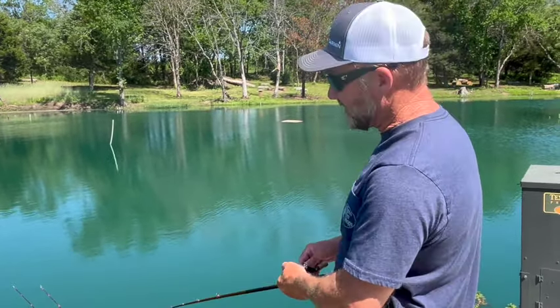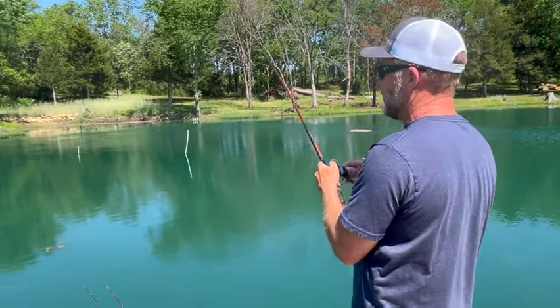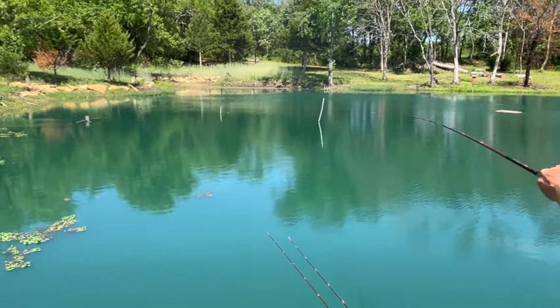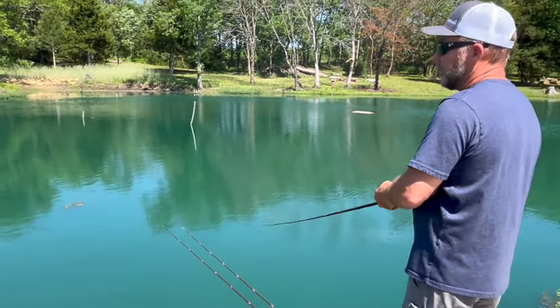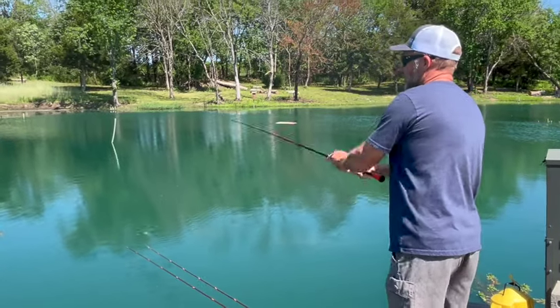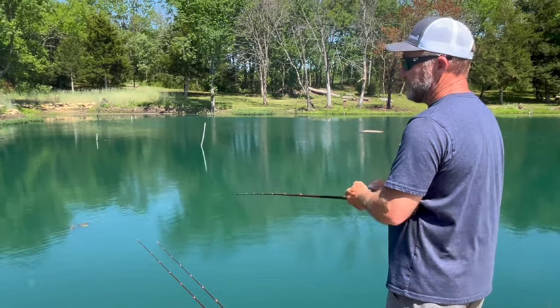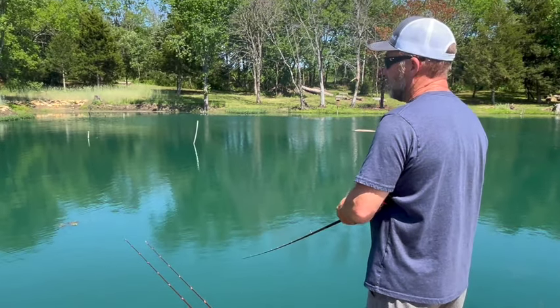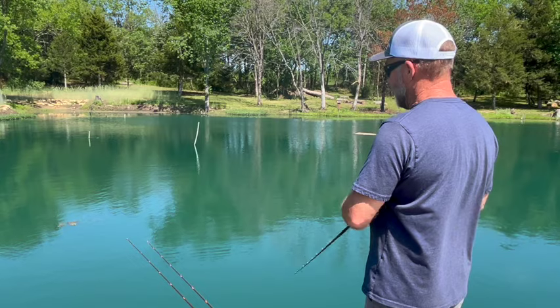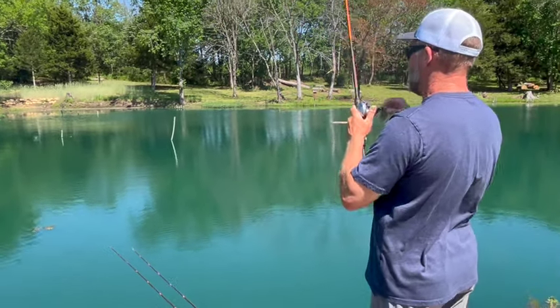It's been a long time since I've caught fish on a square bill. The funny thing is, a square bill is definitely one of my strengths. And I can't really tell you the last time I've caught fish on a square bill, but that's just the nature of the beast with what we do. When we travel the country, we have to fish the patterns and techniques that have the best potential to win. So we just haven't had any good crankbait tournaments lately.